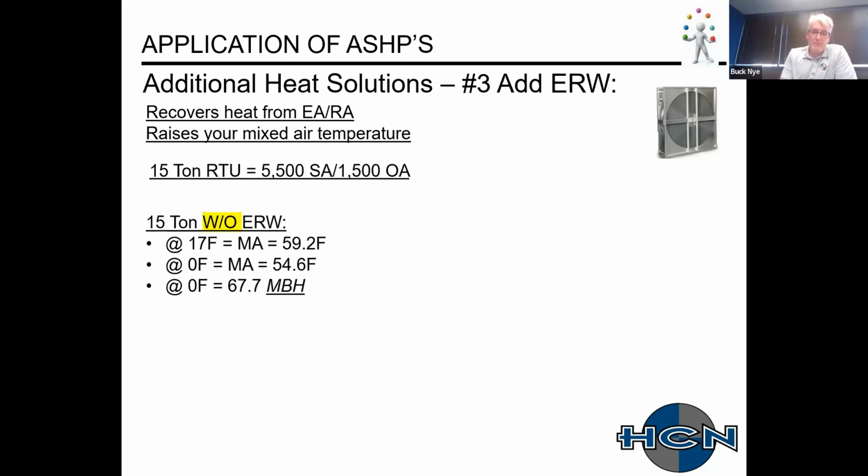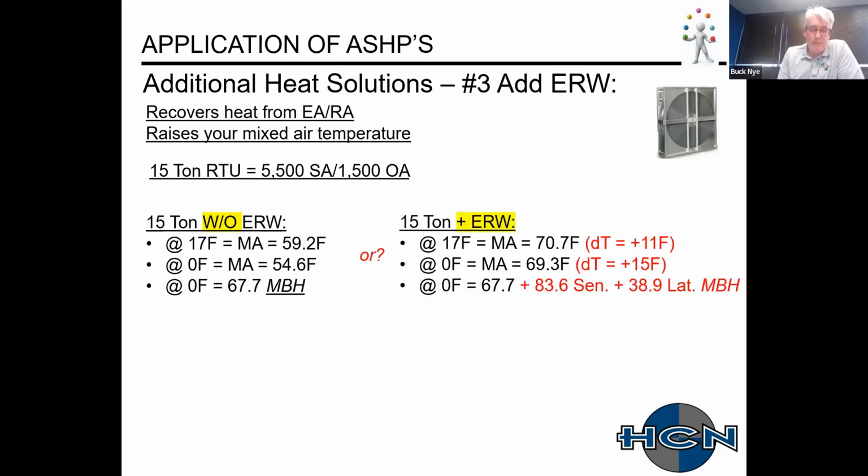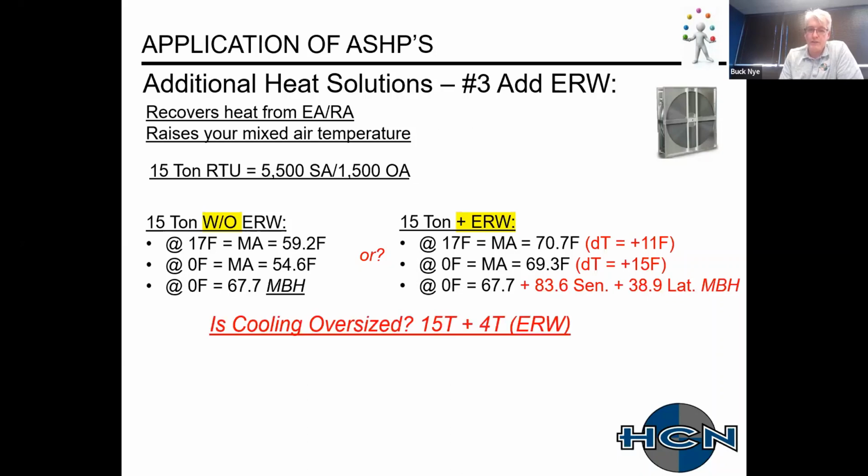These are the mixed air temperatures without an energy recovery wheel. That's your Airside heat pump at 0 degrees ambient. If we take that same 15-ton unit and add an energy recovery wheel, we're raising our mixed air temperature, you can see, significantly, 11 and 15 degrees. And the other thing to realize about our design conditions is that in addition to the Airside heat pump, we're adding sensible and latent heating capacity due to the wheel.